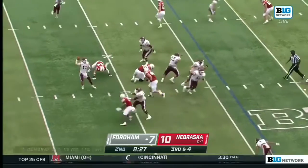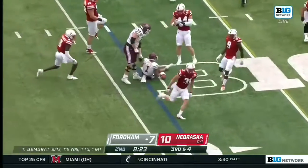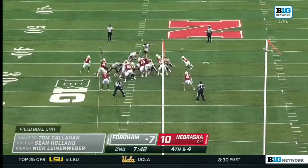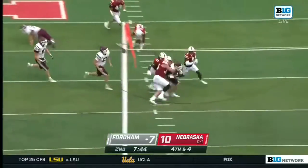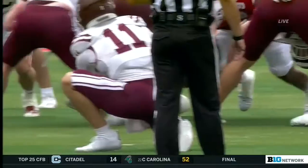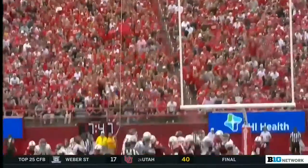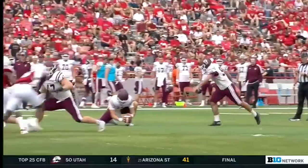Got to deal with the noise and the atmosphere on 3rd and 4. Underneath, Hamzi El-Zayat, and he turns right into a tackle. Chris Kalarvik, the Northern Iowa transfer from Traverse City, Michigan, made the tackle, and the kick is blocked. Leinenweber then tries to throw it. It is caught. Maintains a 3-point lead because of Dismuke. And comes through unblocked. It's still 10-7, Nebraska.